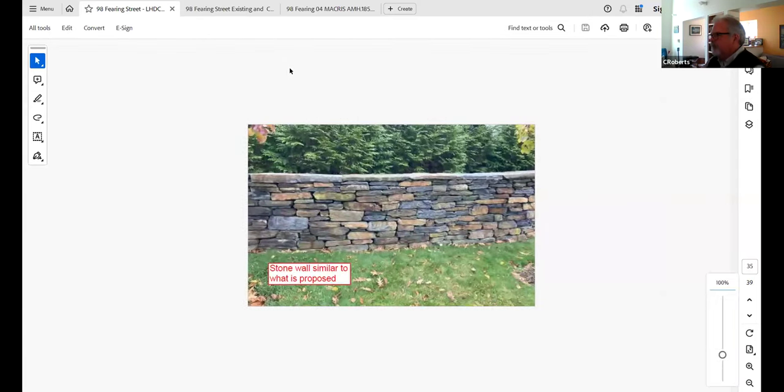this isn't on Fearing Street. This was just an example of a stone wall image that I found that's similar to the native stone around here, either the Goshen stone or there's another quarry around here that has a similar sort of stone to it.